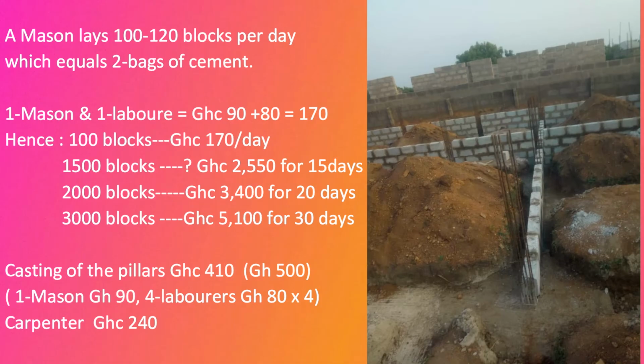They will cast the pillar because this is only for the foundation. And the height of the foundation is not that high. I get it. The pillars they are going to cast is not more than 6 feet, nor 7 feet. No, it's not more than that.